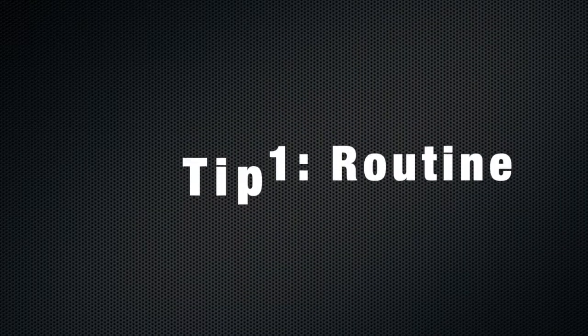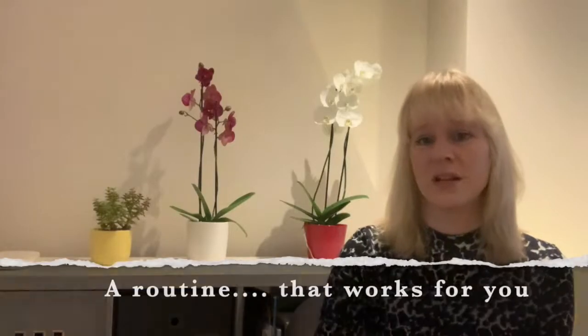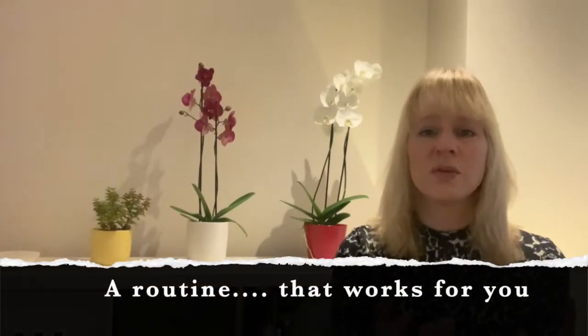The first tip I would give you is to get some kind of routine in how you approach your work. Lots of you will be used to having the alarm set to go to work, and now you potentially don't have this anymore, which means you can have a complete shift in how you approach your working pattern.